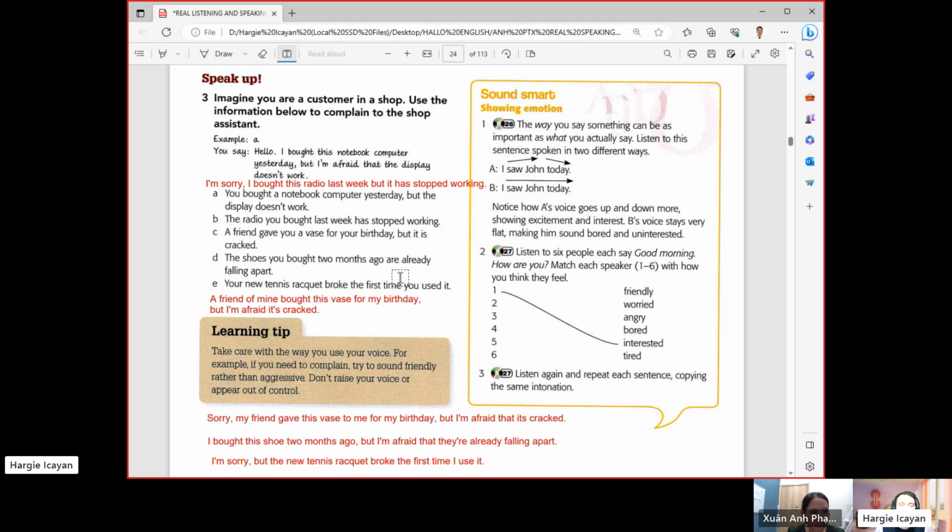So you will say, hello, I bought this notebook computer yesterday, but I'm afraid that the display doesn't work. You are pointing, you are complaining professionally, right? Not yelling, not shouting, just complaining, so soft. And then you were going to say, I'm sorry, I bought this radio last week, but it has stopped working. So there is life in it, right? Then you were going to say, a friend of mine bought this vase for my birthday, but I'm afraid it's cracked.